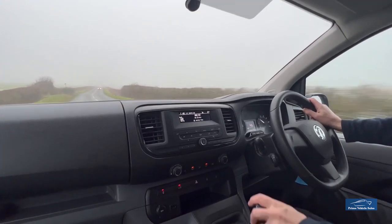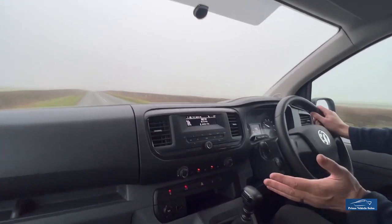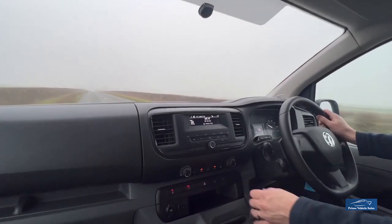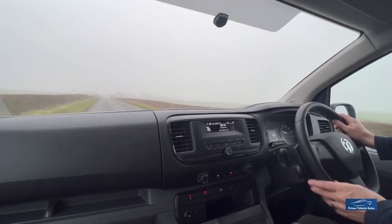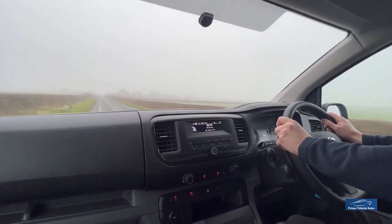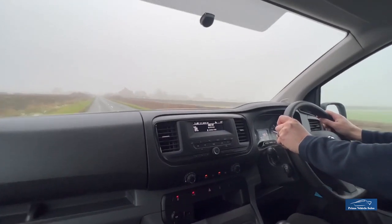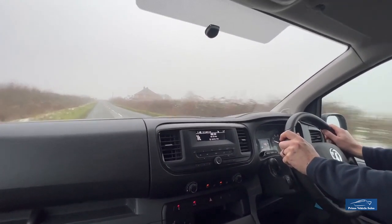Particularly when I tell you it's got just under 98,000 miles on the clock, you'd be forgiven for thinking it's done half that. It drives superbly, gearbox is nice and slick and smooth, everything's good with the van, no warning lights. And exterior wise, cosmetically, it's a really nice straight van as well. It's, yeah, really, really good van.